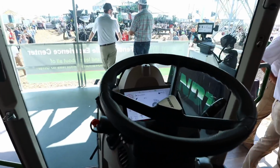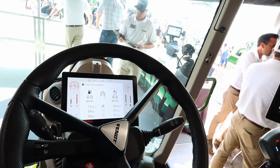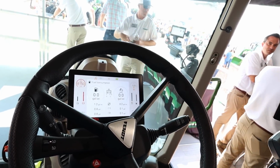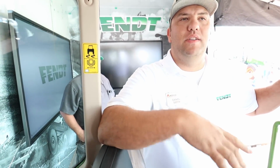Daniel, what all functionality do we have in here with the different screens? Yeah, so we've got a digital dashboard on the front that shows you all your vehicle functions, speed, and engine RPM. We can toggle through a hydraulics page or a universal terminal page and see that from a heads-up display. In addition, we've got two 12-inch monitors where we can customize and show whatever information we want.